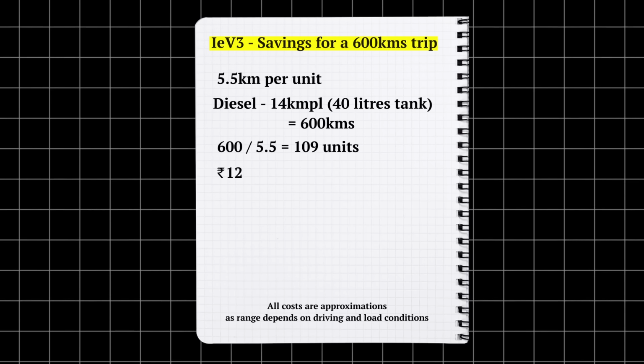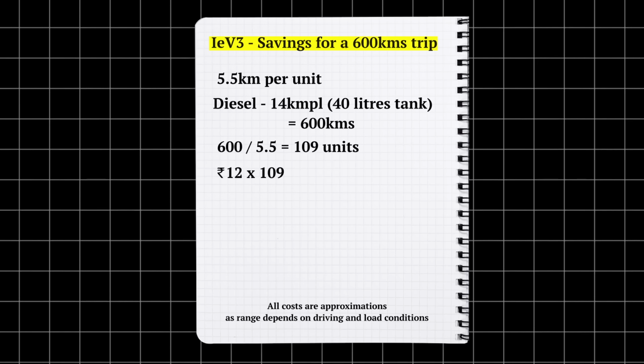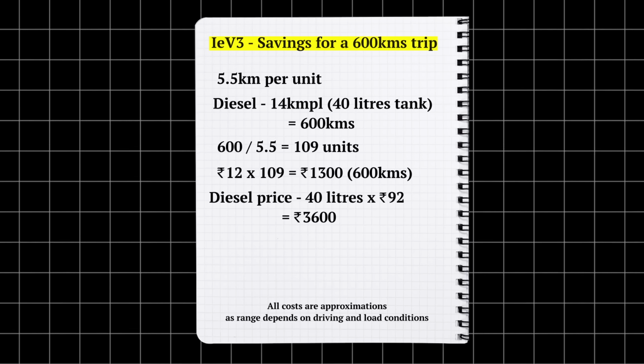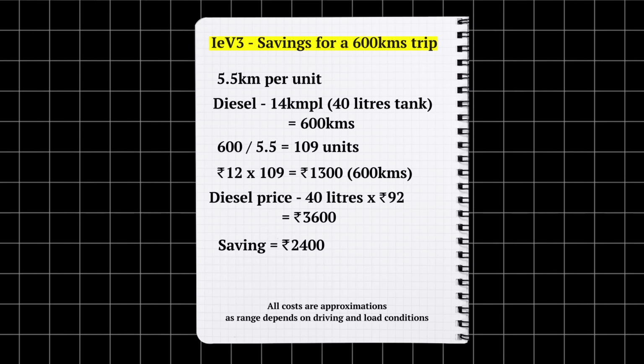Given 12 rupees per unit, it gives us a cost of approximately 1300 rupees to run an IeV3 for 600 kilometers. An equivalent ICE vehicle would take about 3600 rupees to fill the full tank to run 600 kilometers. The savings, approximately 2400 rupees.